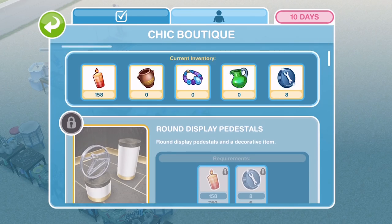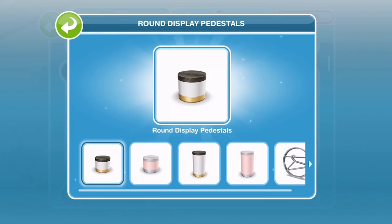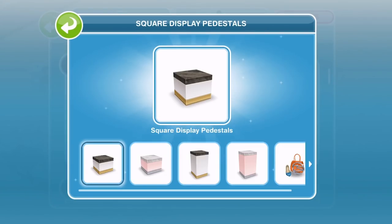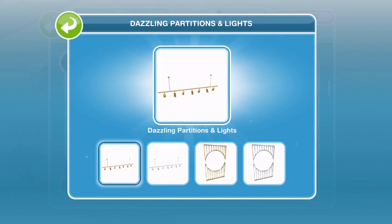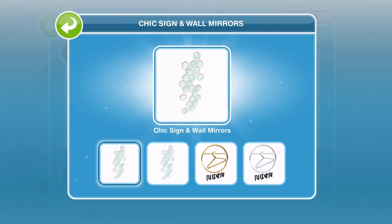We can take a proper look at these prizes, actually, because we can magnify glass them. So let's take a little look. The round display pedestals, they're nice. The square ones are nice. It's all the Chic Boutique stuff. In fact, these glass partitions are really nice. I really, really like them. It's the clothes that I am more excited for, to be honest.